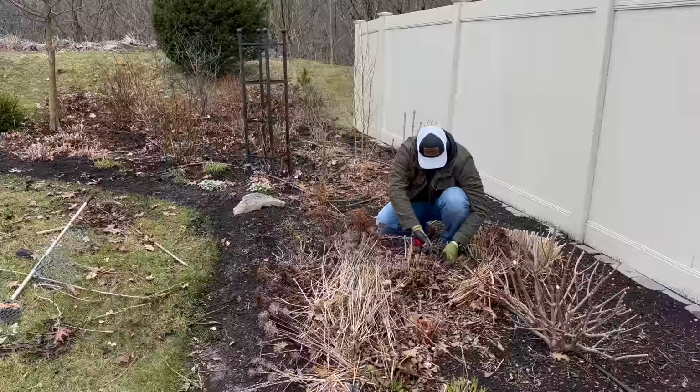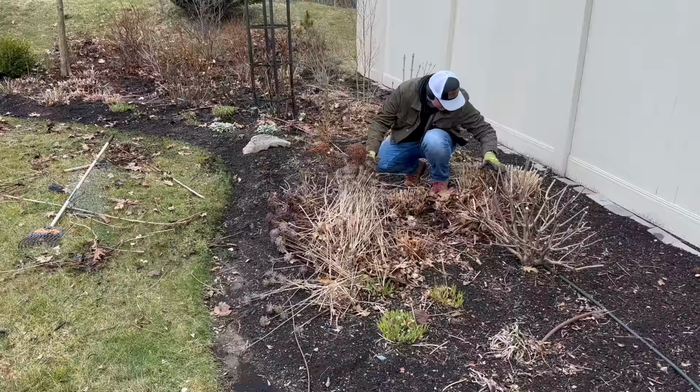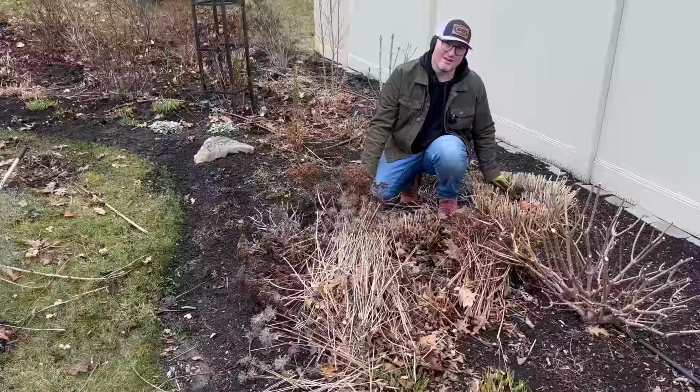So I see lots and lots of rosettes down here. I'm going to leave a lot of the debris on top to protect it. I'm wondering, Eric, the center of this grass is pretty hollow. Yeah. I don't think this year, but next year, I think we're going to divide it.